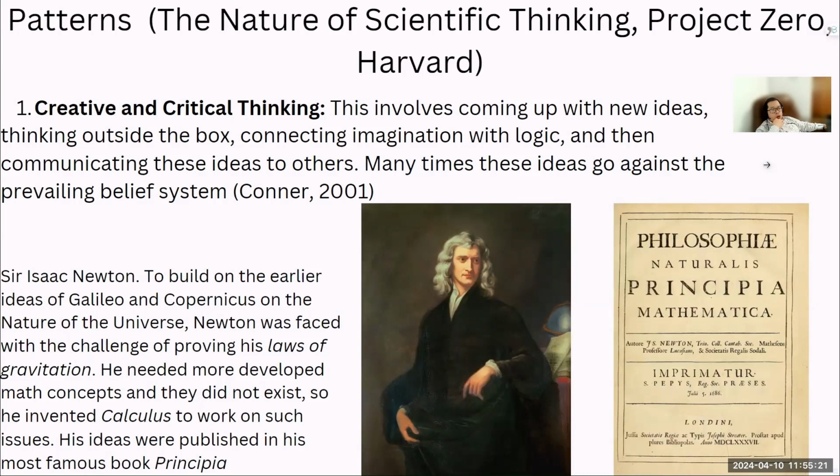We may apply it in a practical education program. We want to support K-12 students and students in underrepresented groups so that they can practice scientific thinking and understand how science constructs the world's knowledge. So, the first pattern: creative and critical thinking.